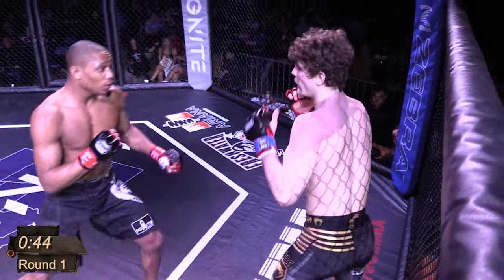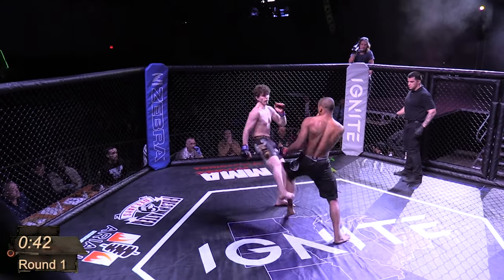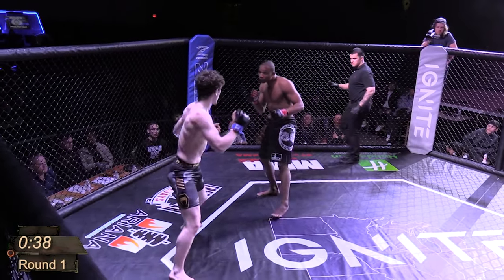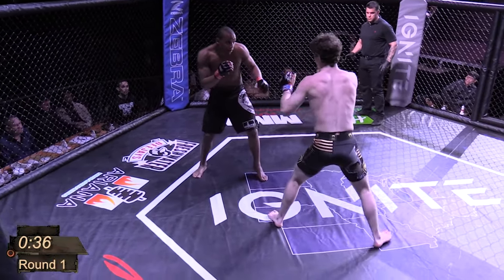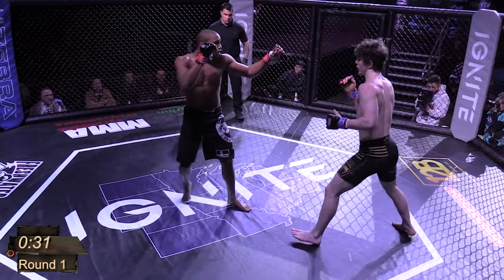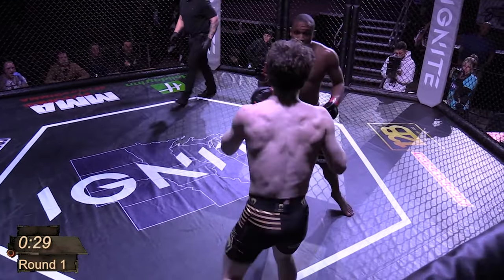Getting on the inside now. See, that's where he needs to keep him. When he gets him, backs him up against the fence, he needs to work there a little bit. You see a lot of young fighters let them off the cage once they get him there.